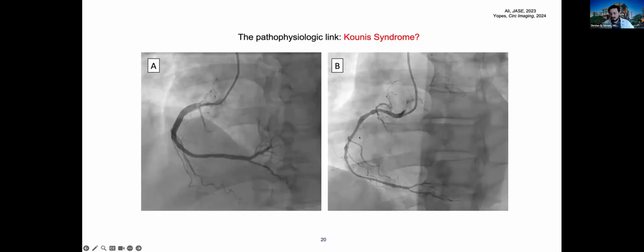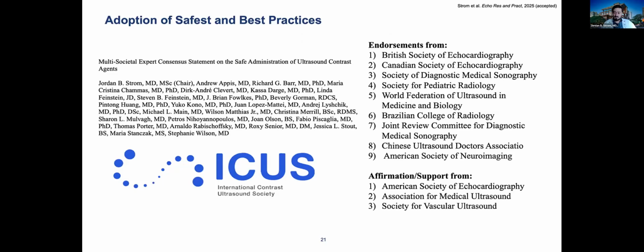They had ST elevations on their EKG, and you can see on the right here that they had a diffusely spasmed right coronary artery. This is what's known as Kounis syndrome, which is an allergic coronary vasoconstriction or acute coronary syndrome in response to an allergy to an agent. It's been described not only with multiple different ultrasound contrast agents in the past, but also with other contrast media, such as iodinated contrast. So it's not unique, but it may explain some of the more severe cases of reactions we've seen. And recognizing that, there may be an opportunity to treat accordingly if one of these severe cases occurs.